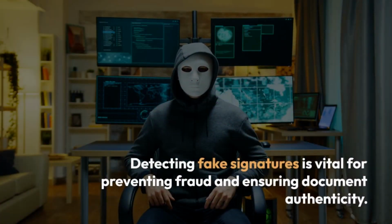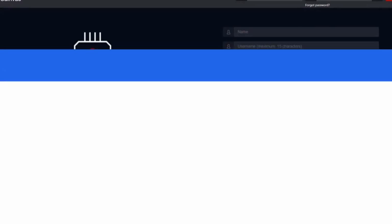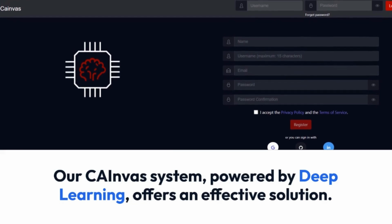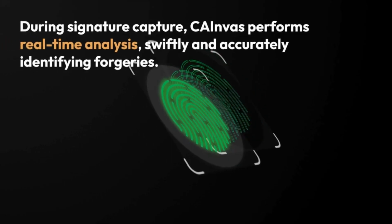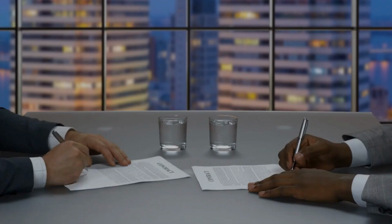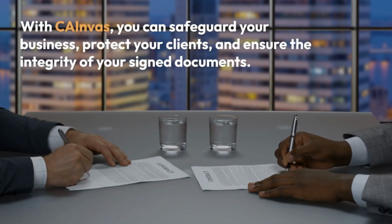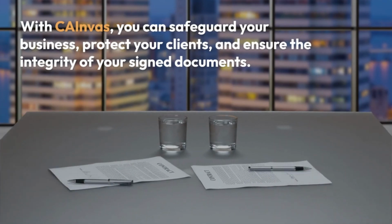Detecting fake signatures is vital for preventing fraud and ensuring document authenticity. Our cAInvas system, powered by deep learning, offers an effective solution. During signature capture, cAInvas performs real-time analysis, swiftly and accurately identifying forgeries. With cAInvas, you can safeguard your business, protect your clients, and ensure the integrity of your signed documents.